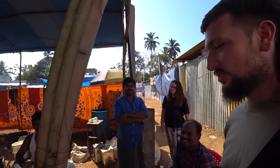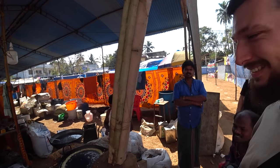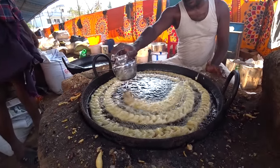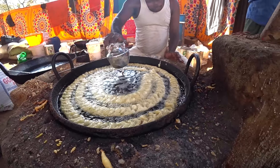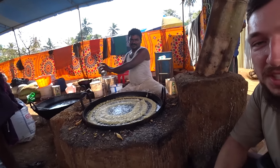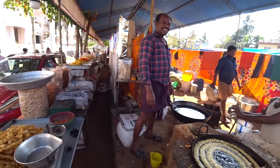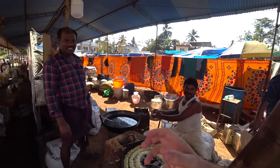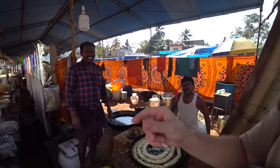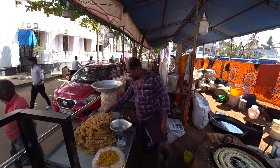Hello, Vanakam. Just having a look at the sweets. Let's have a look up close here. Good stuff. So I don't know what this sweet is though. Jira. Sugar. Oh, just pure sugar. Can we try a little bit, please? Just a tiny bit, can we try? I don't know what this is, I think it's just like pure sugar.